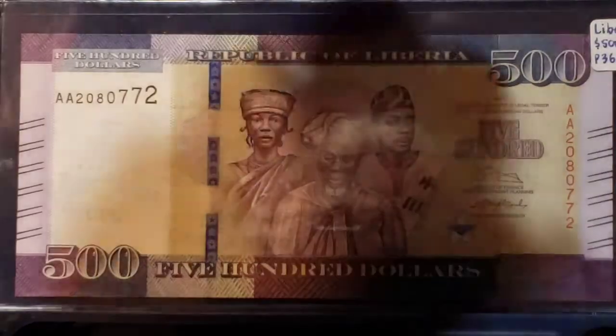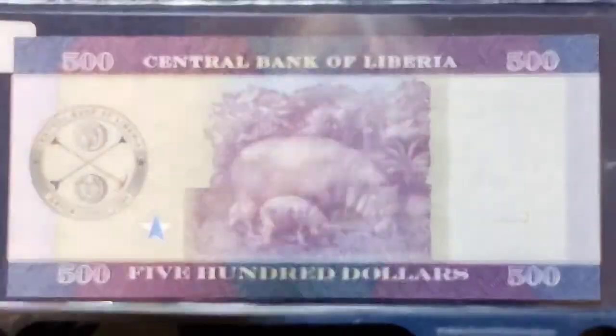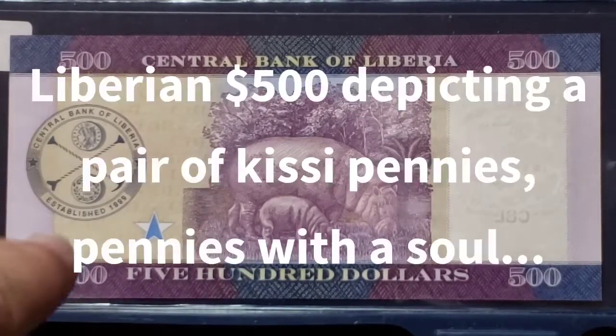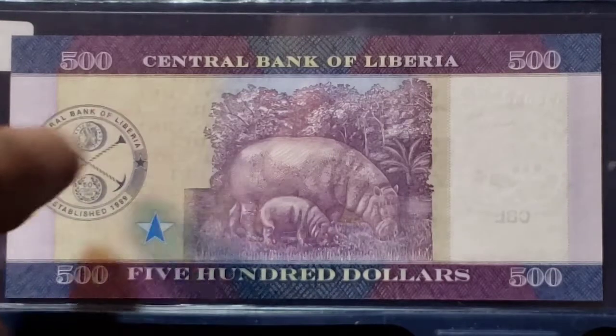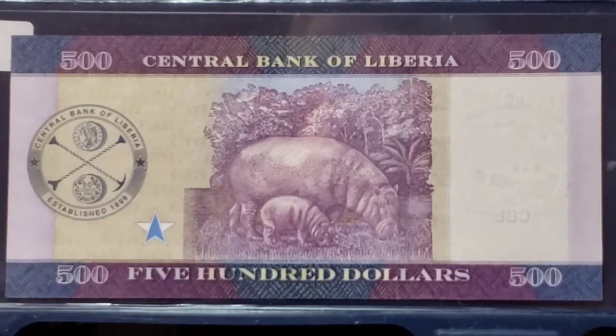This is the front of the note, and you won't see the primitive money on this side. You'll see it on this side of the note. And no, hippopotamuses are not primitive money. But take a look at the seal of the Central Bank of Liberia over here. We have two coins, top and bottom, the face, or the obverse and the reverse of a 50-cent coin. But we also have these cross sticks in the middle. There seems to be a hook at one end and a handle at the other.